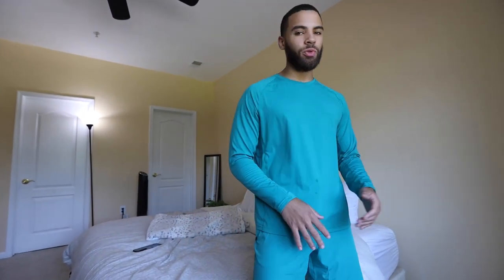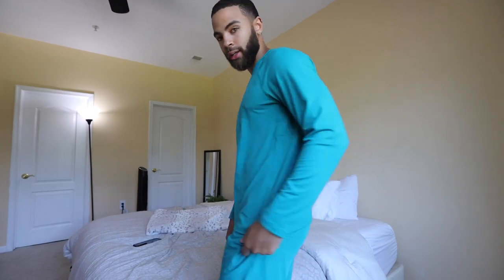Same thing with this long sleeve t-shirt, matching colors, same brand, not too tight. I thought this one fits perfectly. I think the fit is just right. The fit is super relaxed and comfortable. It's a sporty type shirt, but it's not too tight, so I really like that. I got this matching set.